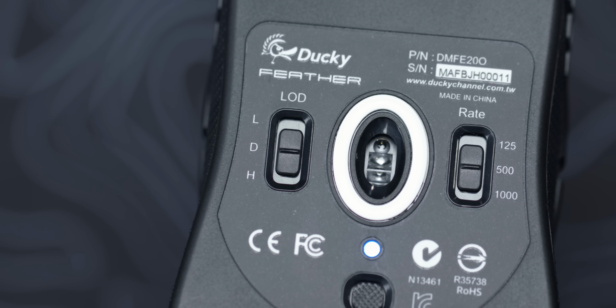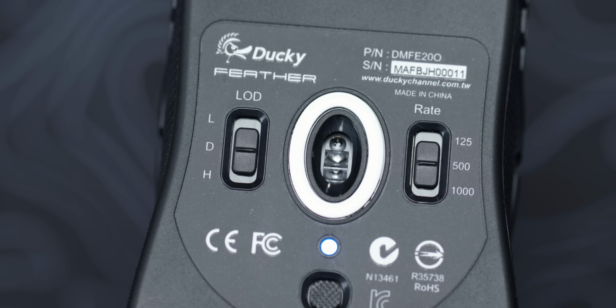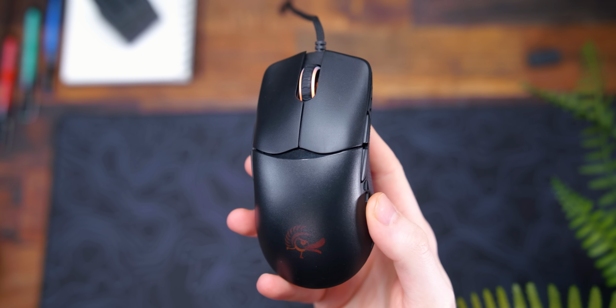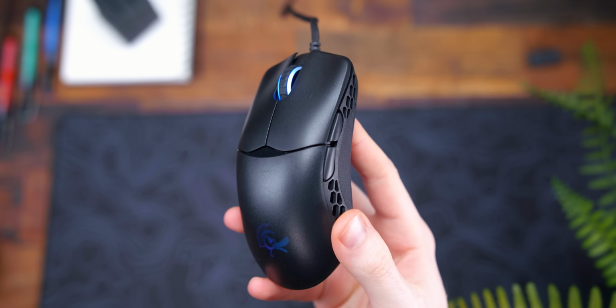This is the Ducky Feather, and you know Ducky from their Ducky keyboards. They also made a really good lightweight mouse. Inside is a 3389 sensor up to 16,000 DPI, it tips the scale at 66 grams, and manages to do so without any holes or cutouts on the top shell.